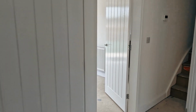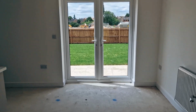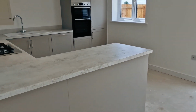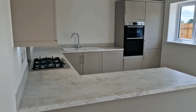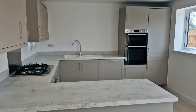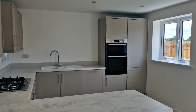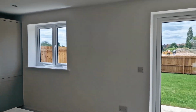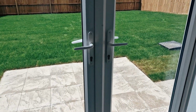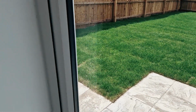Moving on to the kitchen dining room. You can immediately see the French doors which lead to the patio and lovely sized garden. Kitchen on the left, and as is the case with all Langridge homes, even the standard specifications are always at a high level. Spotlights to the kitchen as an included extra there. We'll take a look at the kitchen specifications in a moment, but let's just have a quick peek at the garden, for which I think the turfing is nearly completed.